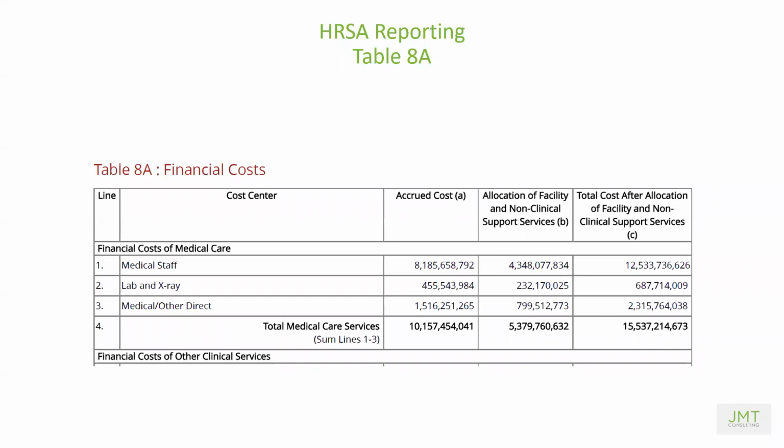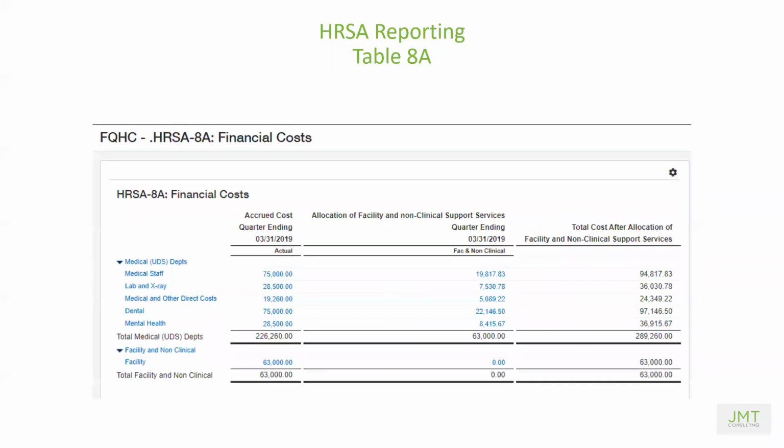So here is your HRSA report. I may go back and forth here just a bit so you can see this, but you have your HRSA report, and then here is the report directly out of Intacct.